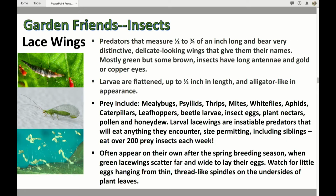Lacewings, another wonderful little garden insect. These are generally pretty small, up to 3/4 of an inch, but you will know them because most of them are green. There are some brown, but most of the ones we see are green, and they have these lovely long wings that are longer than their body, and they're a very fine, lacy, delicate looking wing. They usually have long antennae and gold eyes.